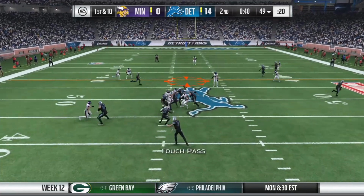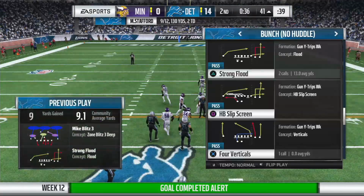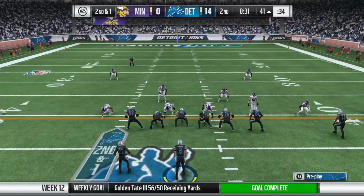On 1st down, Stafford here. Over the middle, complete to Tate. It's a gain of 9 yards. And it'll be 2nd and about a yard. And they're going to hurry back to the line now.